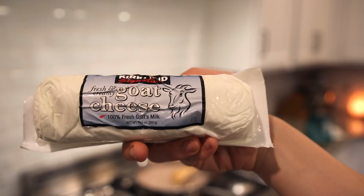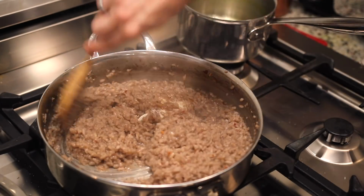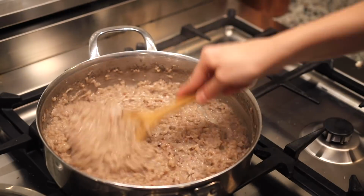Then I popped in a chunk of goat cheese, stirred that into the mix, turned off the heat, covered the risotto, and then stirred it all in. Oh my gosh, my mouth is watering looking at this.